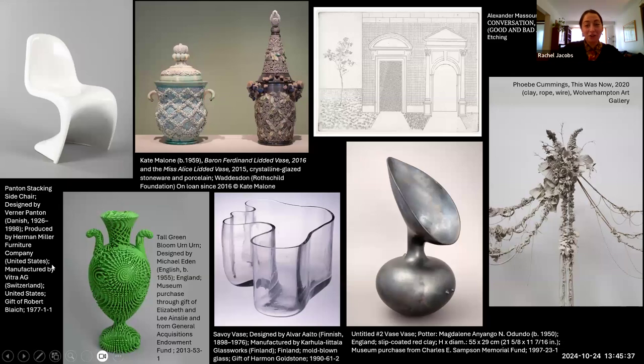I just wanted to end with this quick slide showcasing some modern and contemporary artists, including Michael Eden, Kate Malone, Magdalene Odundo, Phoebe Cummings, Alexander Mesouris, who proved that ornament is still very much alive and well, just in case you thought we might have become a little complacent living in our modernist, sort of minimalist world.